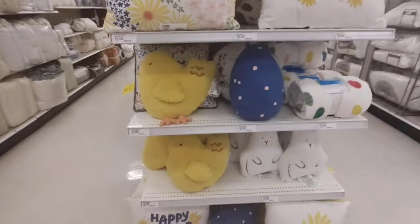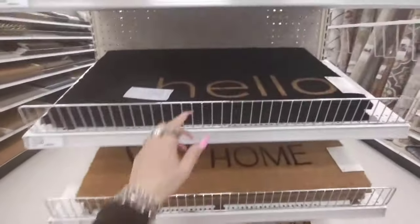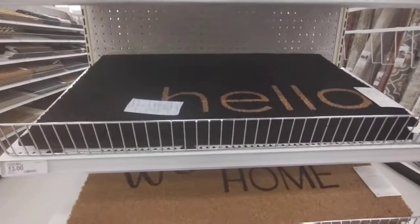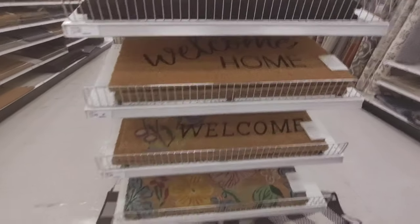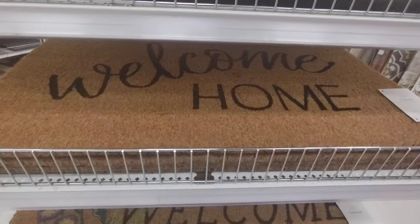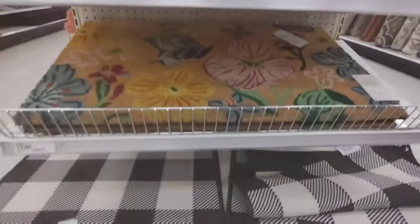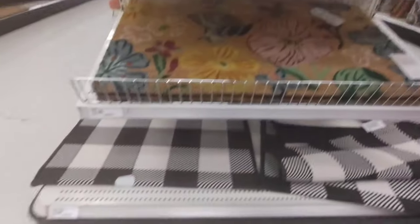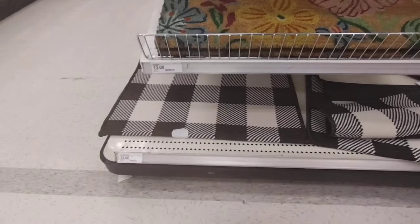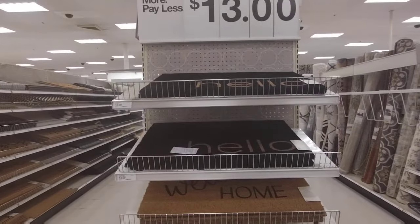It's been a hot minute since we've been to Target. We also have $13 door mats. You have just the basic black hello. Again, these are all going to be $13. Welcome home, just in plain cursive and then in print. And then we have welcome with the floral. And then we have this with just the butterflies and the floral. And then we also have the black and white buffalo check. And that is also going to be $13 as well.